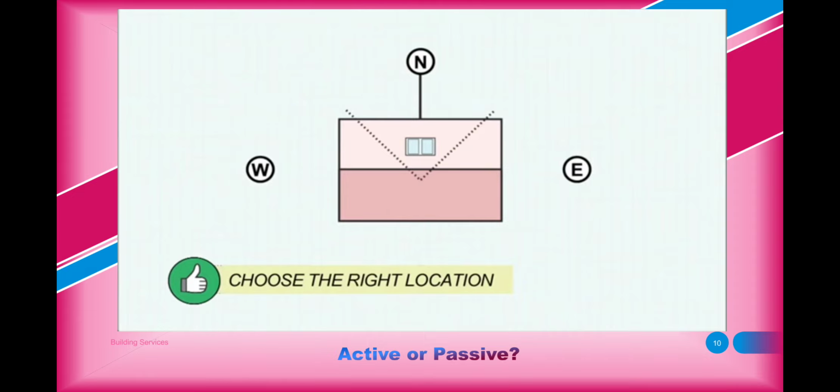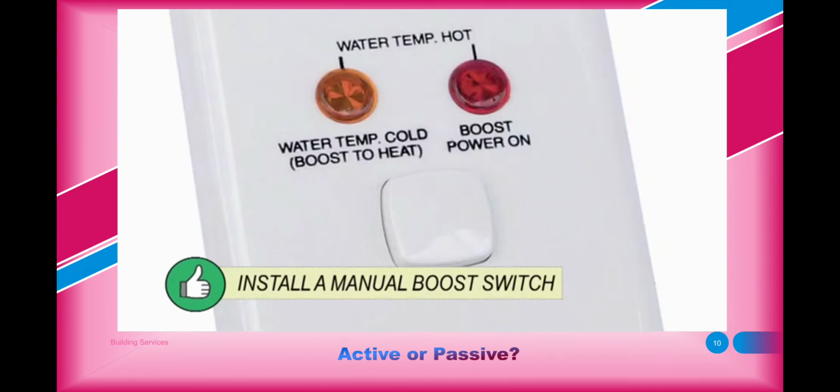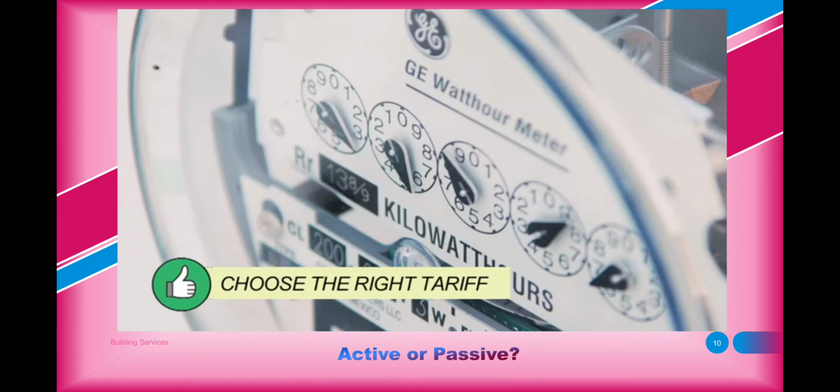Locate the collector and tank to maximise performance. Install a manual boost switch and connect to a tariff which minimises emissions and costs.